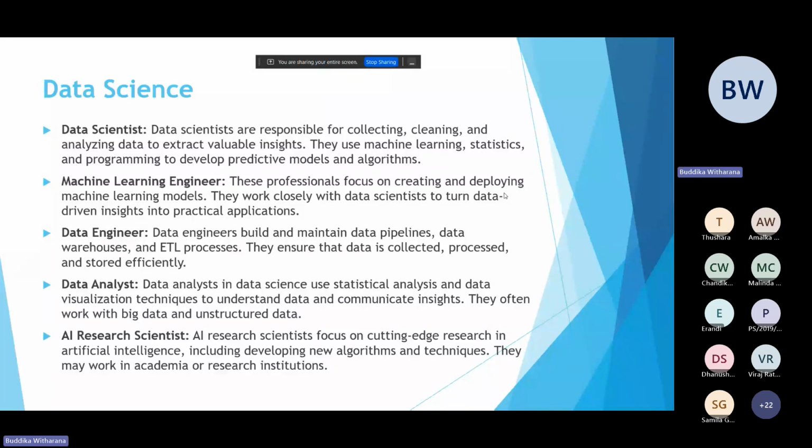A data analyst is another aspect of the data science career path, and they use statistical analysis and data visualization techniques to understand data and communicate insights. They work with big data and unstructured data. And when you go up in the hierarchy, you have AI research. You have the AI research scientist career path as well, where they focus on cutting edge research technologies in artificial intelligence, including developing new algorithms and techniques in the research aspect. Mainly they work in academia or research institutions.